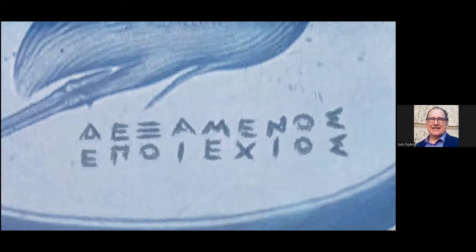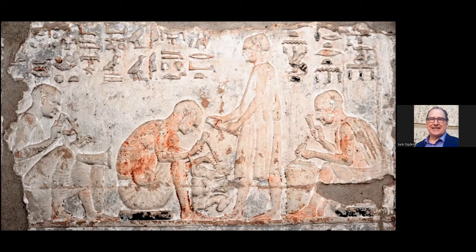Workshops, we have very little information about. There are no representations of Greek goldsmiths' workshops, as far as I know. In Egypt, we have various representations over the years. In fact, the only representation we have from the same period as the Greek period, the 4th century BC, is from Egypt. It's a painted wall relief from the tomb of Petosiris at Hermopolis in Egypt, late 4th century BC.